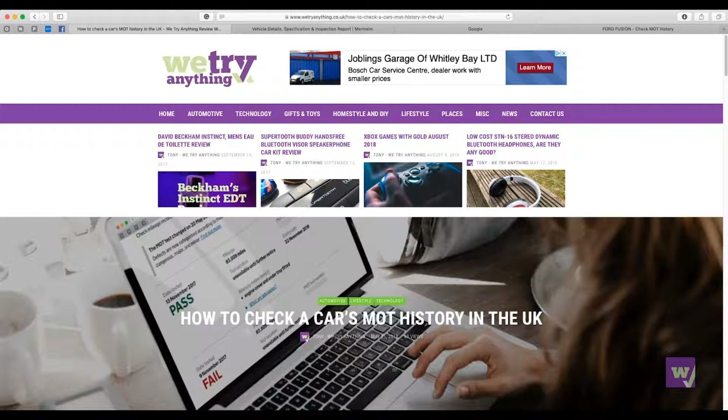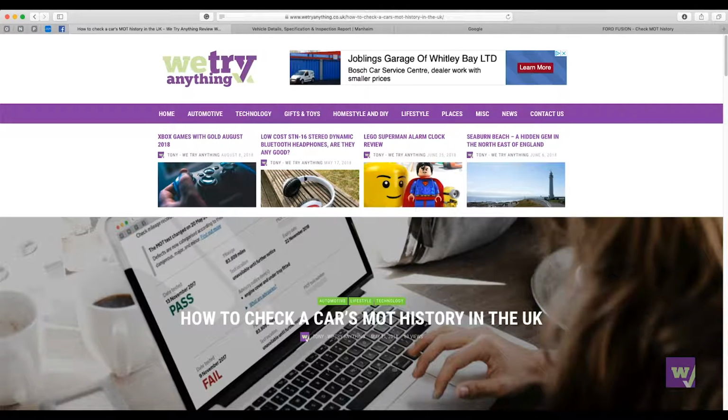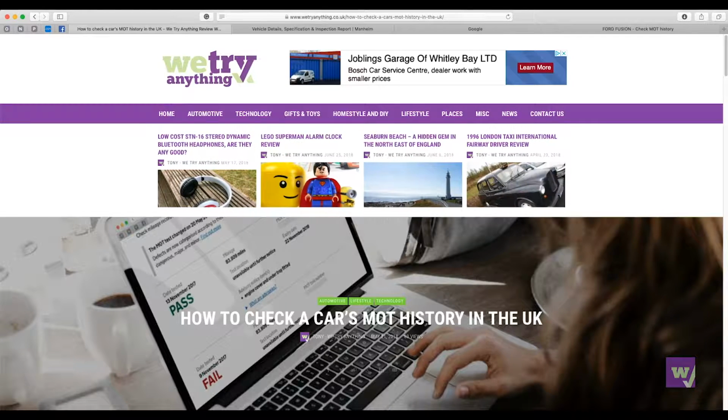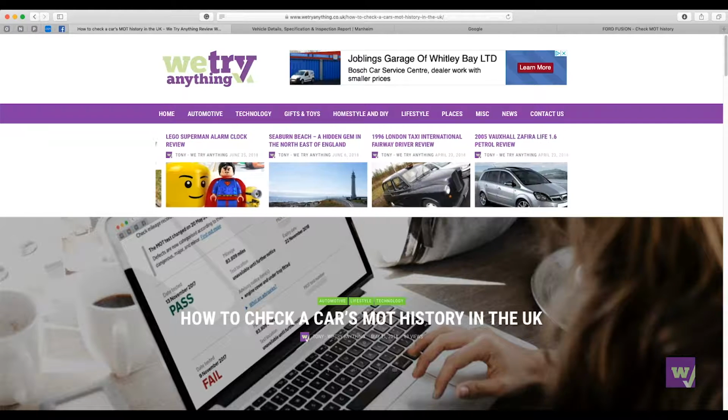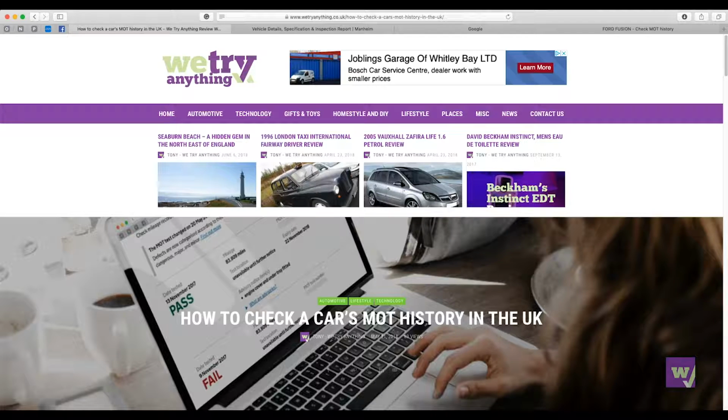What we're going to have a look at today is how you can check the history of an MOT of a car that you're potentially looking at, a car you may have owned, so you can see how it's getting on, or get that nostalgia factor, or even a car that you own, or, as I said, something you are potentially looking to purchase.